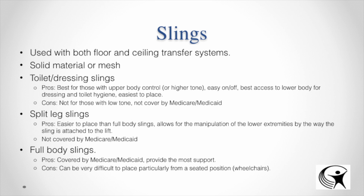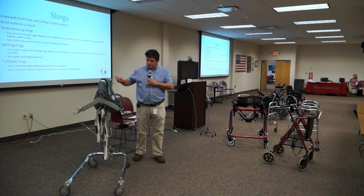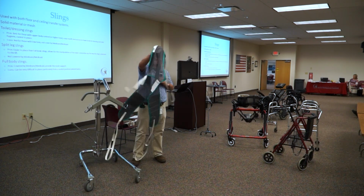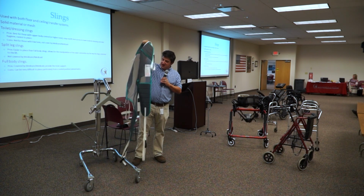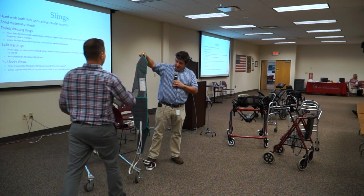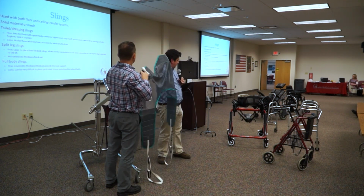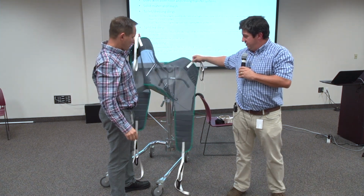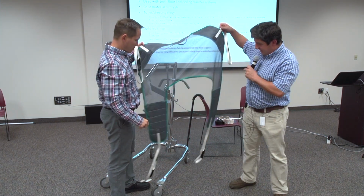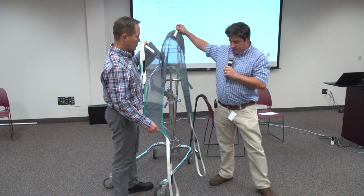So we're going into slings, and slings would be used with both the over the head ceiling track lift system and also the floor model lifts. Kind of going into ease of putting them on and then taking them off. This looks kind of like a hybrid, it's a small split leg sling. They also make a sling that I'm not sure if we have on site, called a toileting dressing sling, and it goes under the arms and around the chest, and then it just has the two leg pads, and it's really nice for getting on and off.